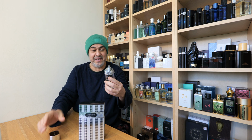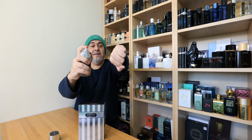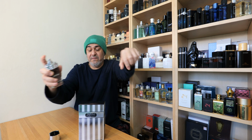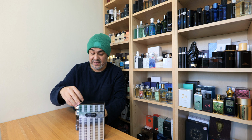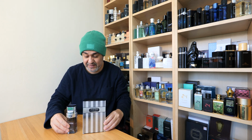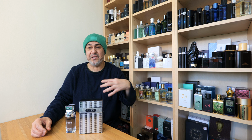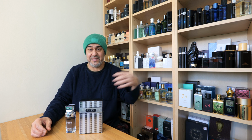It's very heavy. And let's go with the atomizer. Very good atomizer, fantastic. What a beautiful. I wasn't expecting that. This is much better than I anticipated. Okay, here we go. First impression for Infini by Khadlaj.